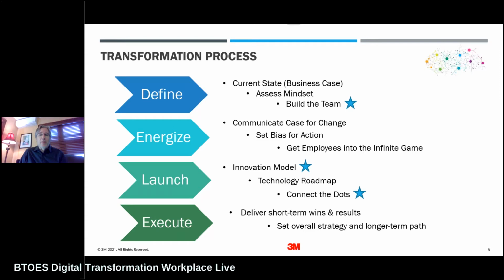I think at our company, we've talked about digital transformation for many years. I don't know if we necessarily knew what that meant or we had the right mindset, but we kept asking the question, should we be doing this? Is it right for us? Is the timing right? In the energize phase, we're constantly circling back to this energize phase, communicating the case for change and setting a bias for action.